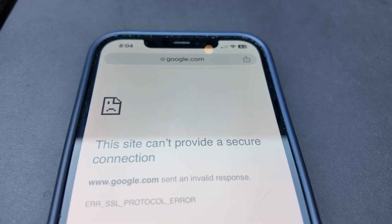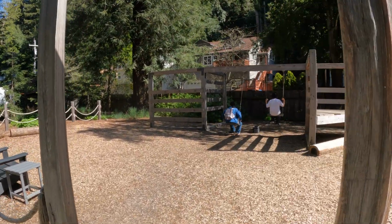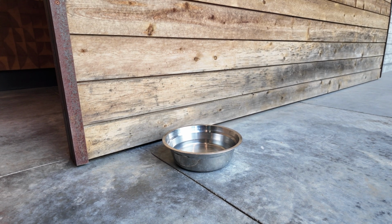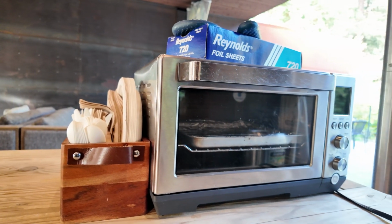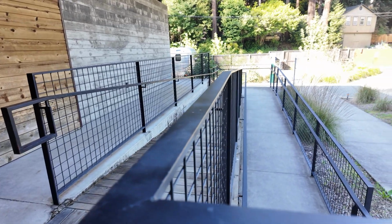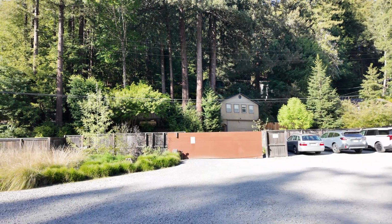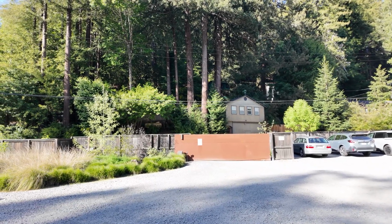I evaluate a hotel by how much attention they give to small details, such as pet care, facilities for mothers with young children, and accessibility for wheelchairs. I'm very impressed that they have children's bikes for checkout. And most importantly, a safe boundary for kids to be on their own.